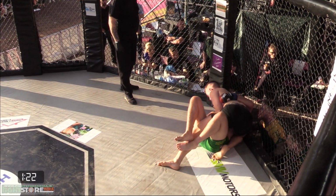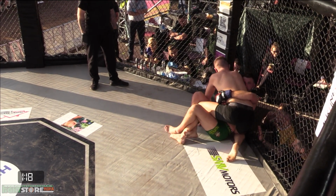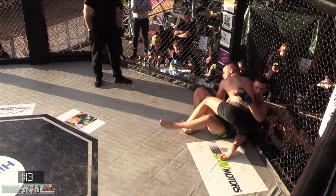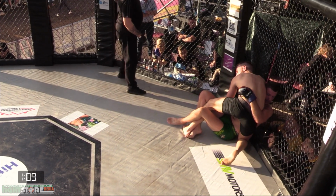Shots from the bottom by Devlin. Well, we've seen just how effective they can be, no? Looks like the arm is safe now, does it? Just again from our position. He's still holding on to it, Phil.